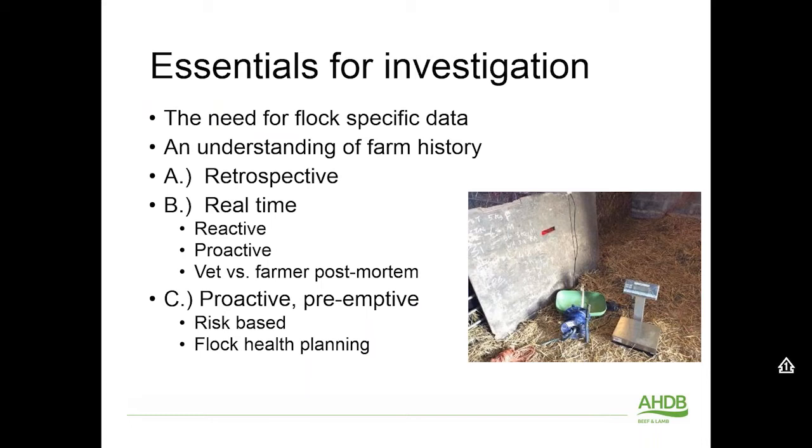So when you're either preparing for an investigation or you're an advisor looking at an investigation, there's that need for flock-specific data, but having an understanding of the farm is really, really important. That can be challenging sometimes if you're not routinely on farm, but it's really worth having a thorough understanding of the process of production on that farm.